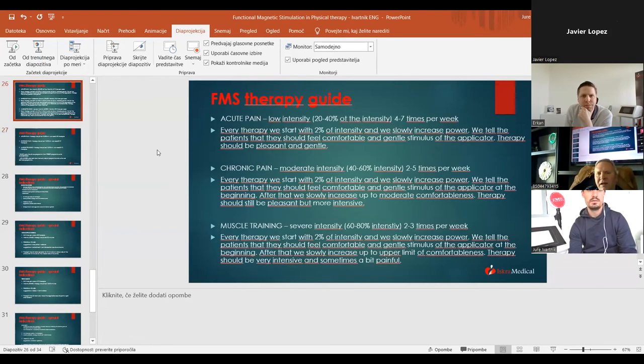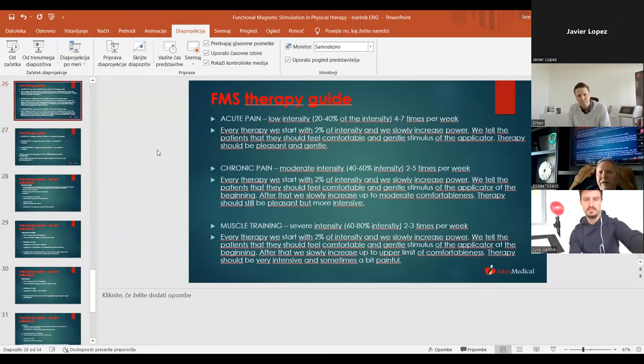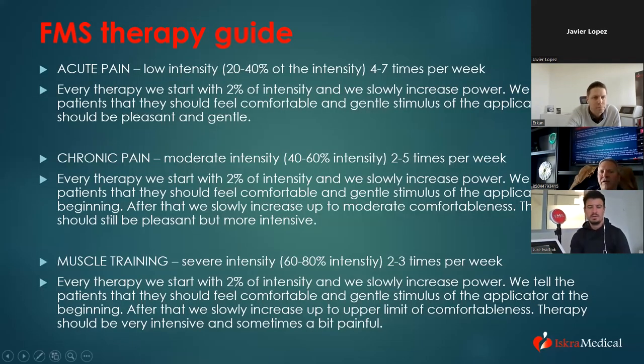Do you see it? Yes, I can. Okay. So, if you have acute pain, you work with low intensity, 20 to 40% of the intensity. You work 4 to 7 times per week. Because you work with low intensity, you can work more often, because you want this acute pain to go away as soon as possible. Every therapy, you start with 2% of intensity, and then you slowly increase the power. We always tell the patients that they should feel a comfortable and gentle stimulus of the applicator, and therapy always has to be pleasant and gentle when you have patients with acute pain.